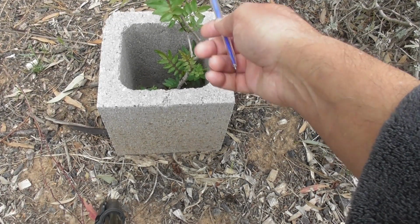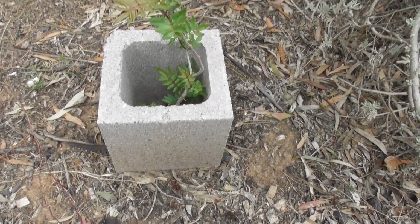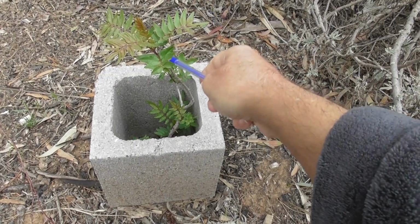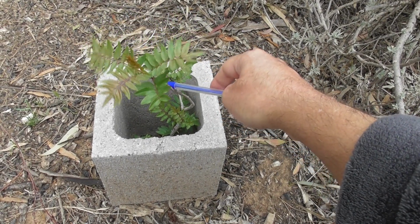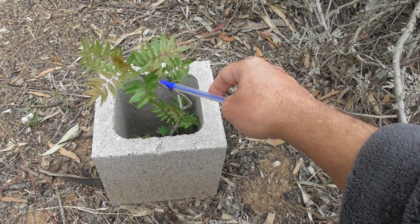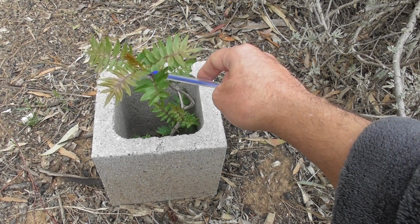But this one is quite interesting. I've saved these from under the graft of my ordinary Pistacia veras. They keep growing wild or suckering, so I've dug them up and planted them all over the place because they're very drought resistant. They have a male and female, just like ordinary Pistacia vera, but this is Pistacia terebinthus.